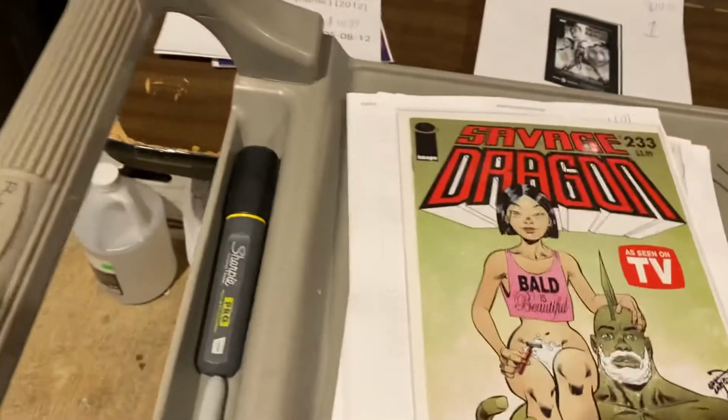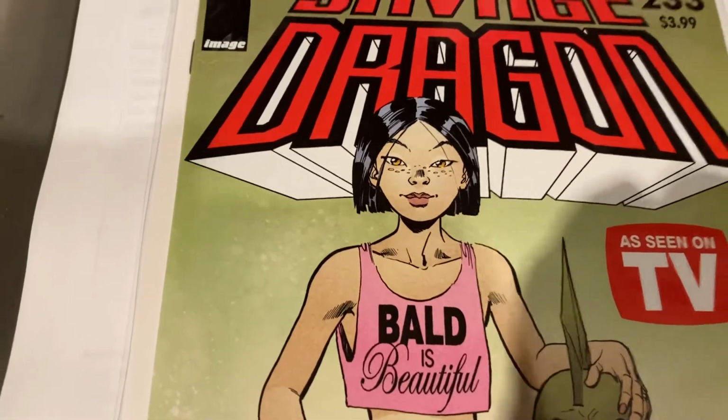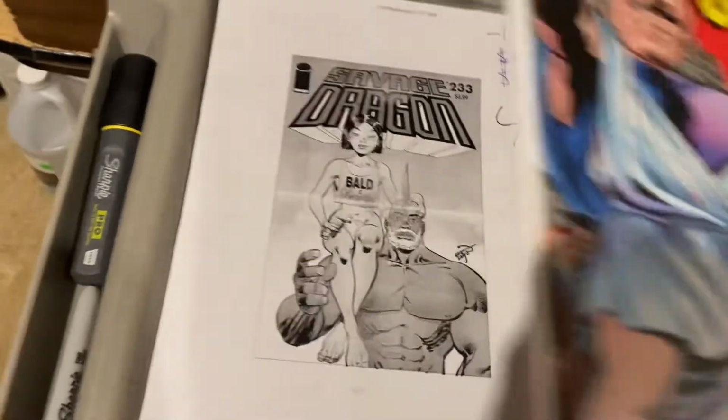Here is Savage Dragon. This is when Eric got a little creepy. And yeah, $44.99. Yeah, because she was underage when he met her. And yeah, we're not going to talk about that.